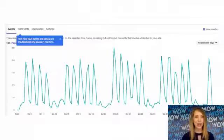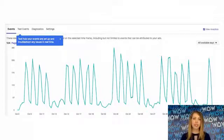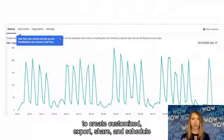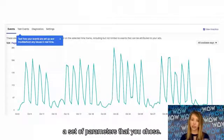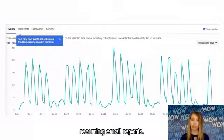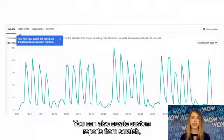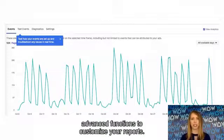There we go. Okay, so the next part is measure and report. Ad reporting allows you to create, customize, export, share, and schedule reports on your ad performance based on a set of parameters that you choose. In ads reporting, you can get the information you need to manage your campaigns and create recurring emailed reports, so it hits your inbox rather than having to go into this dashboard every day. You can also create custom reports from scratch, use breakdowns, filters, sorting, and other advanced functions to customize your reports.